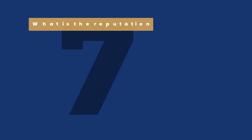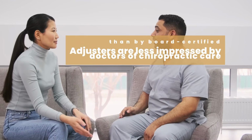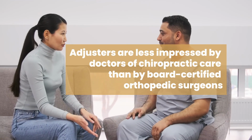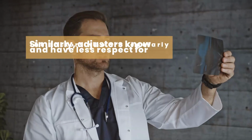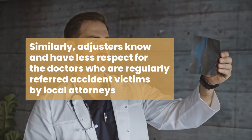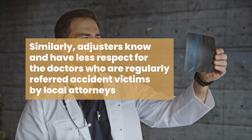And number 7, what is the reputation of your treating doctor? Is your doctor known for specializing in treating patients with insurance claims? Does your doctor advertise for personal injury victims? If so, the doctor's credibility will be suspect, as will the validity of your claim.